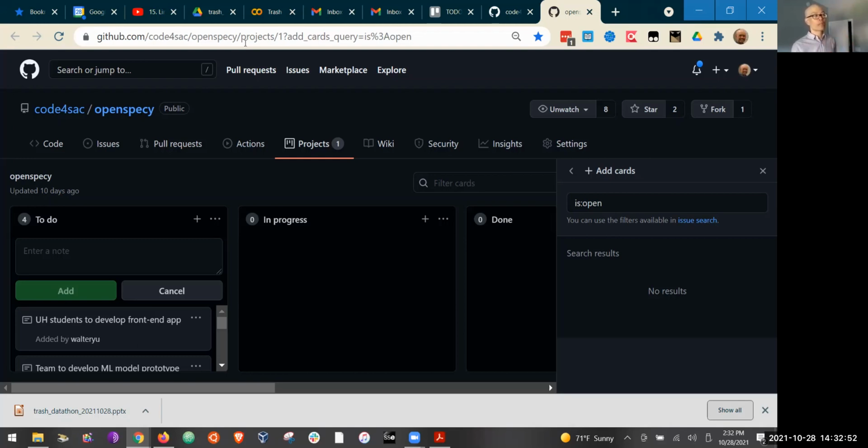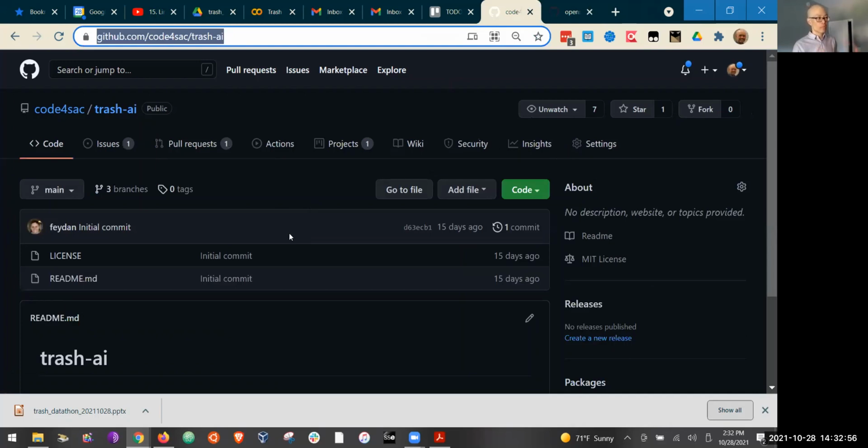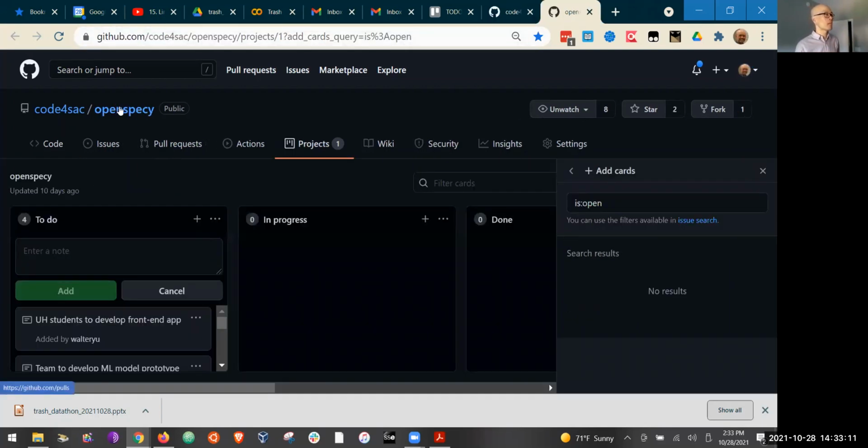So both for trash AI, the goal is to have a photo upload with an image labeled with trash, for everybody to use. And for the other one, having a spectrography signal be uploaded and then come back with a rating to identify what the object is in this drinking water. These two projects are going concurrently as we speak. So anyway, I just wanted to throw that out there as well.